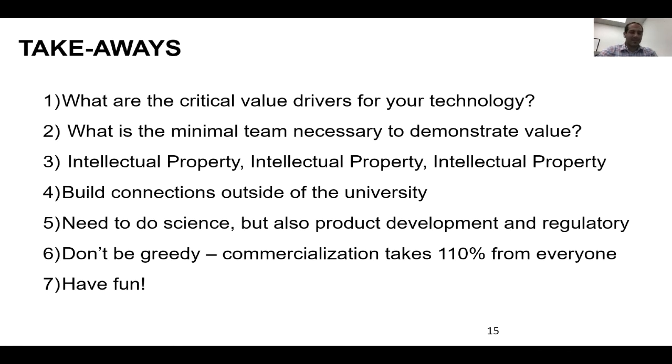So this is a long journey. I think this is like the third year or so that Dr. Gurm and I have been working at this, and we've recently had more folks involved. It's important not to be greedy. It takes so much effort and so many people to get this successful, and making sure that everybody has a good stake and is really motivated to keep moving is extremely important.